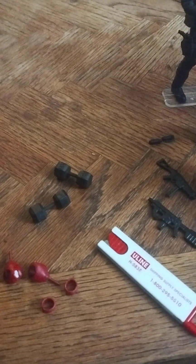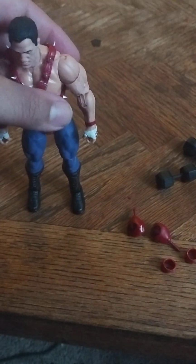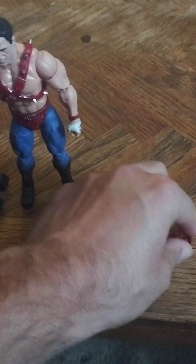Honestly, if you guys have any thoughts, I'd love to hear them. I'd love to hear your take on Big Boa and what you thought of this figure, because I personally think it's a great figure, but maybe there's people who have some gripes about it. I don't know. I mean, if we get more figures like this, I feel like the line is going to be going places that people really want to go.